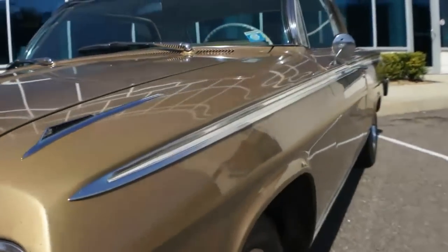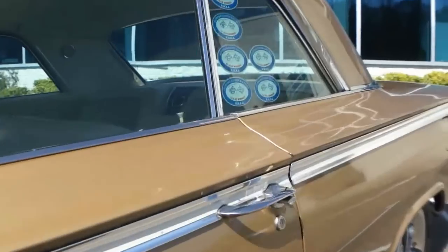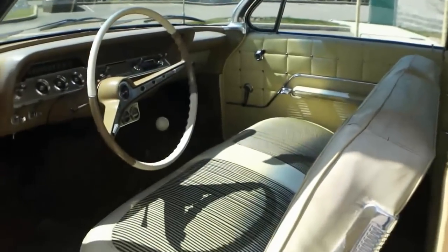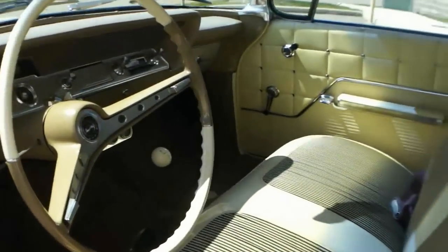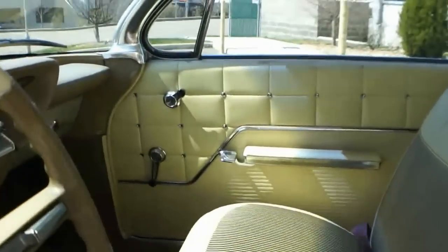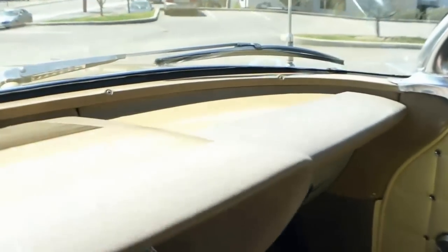Wow. It's never been touched. Nothing. Anniversary gold, they call it. Yes. Really cool. Definitely original paint. Really cool. Love the interior, too. Jeez. It's an absolute original 55,000-mile car. Wow. The engine probably has 10,000 miles on it in 30 years.